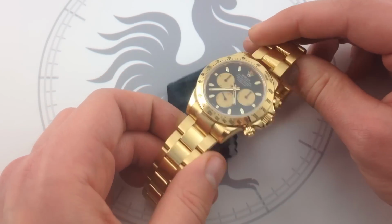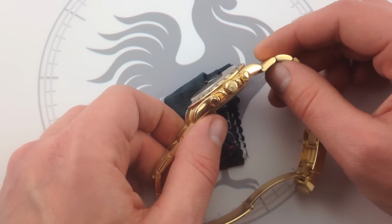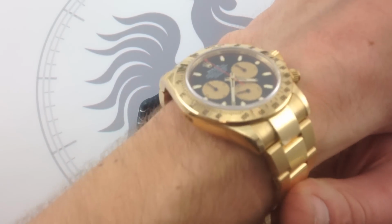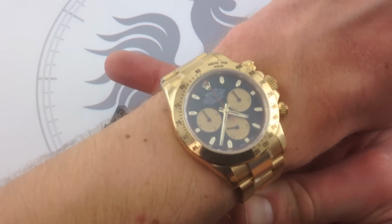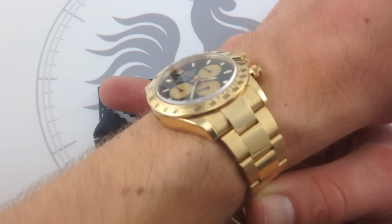18-karat yellow gold, alternate polished and brushed finish. This is a watch that makes a definite statement. It has huge presence. Let me show it to you on my wrist. 6 1/3 inches, 16 centimeters, that's my wrist. 40 millimeters, that's the case. But you can see that this watch wears bigger, both in terms of its visual impression and in terms of the feel on the wrist.